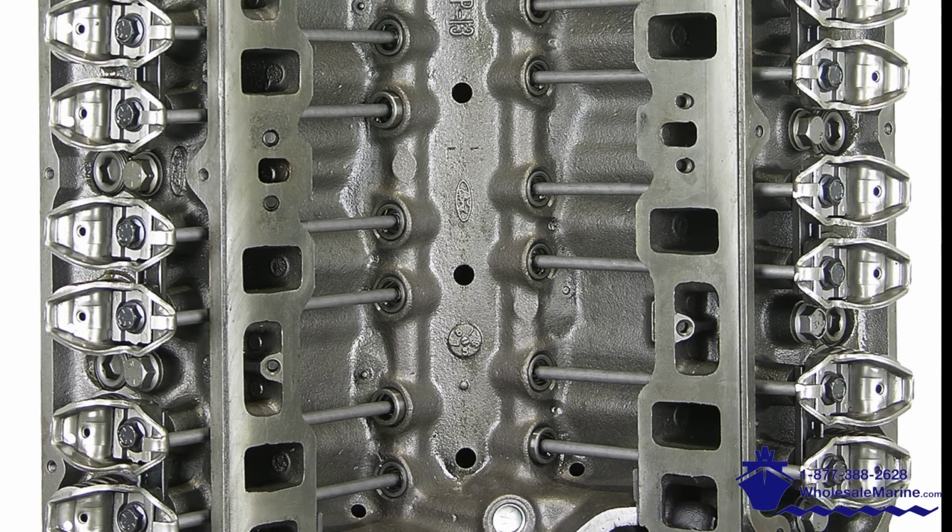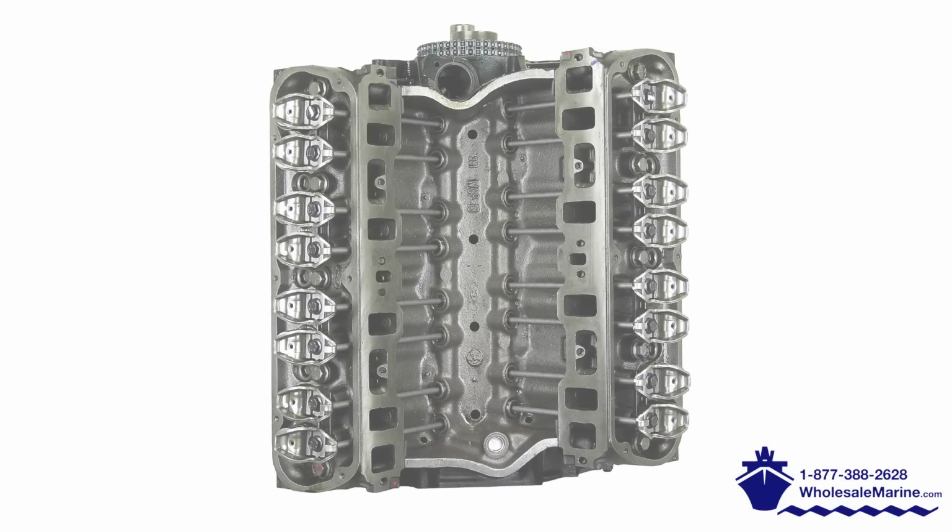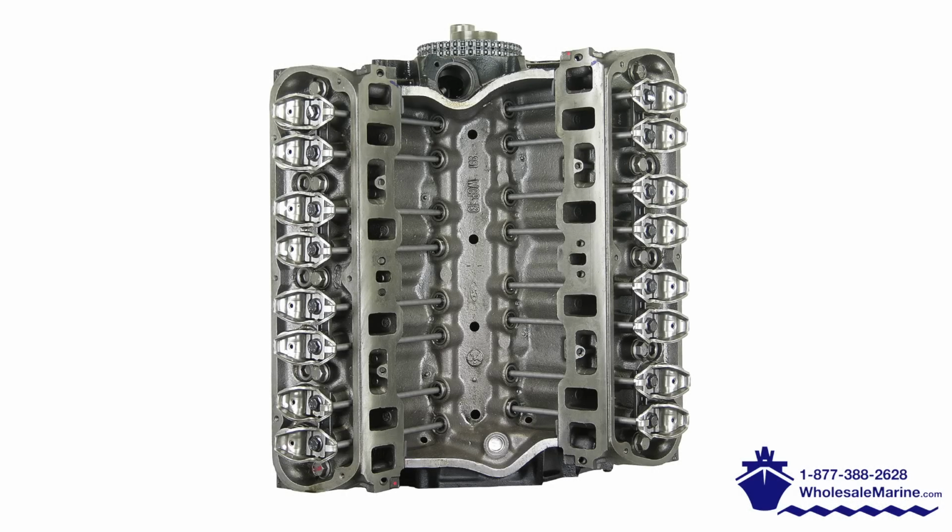No core charge, free shipping, and all engines are remanufactured using only name brand components.